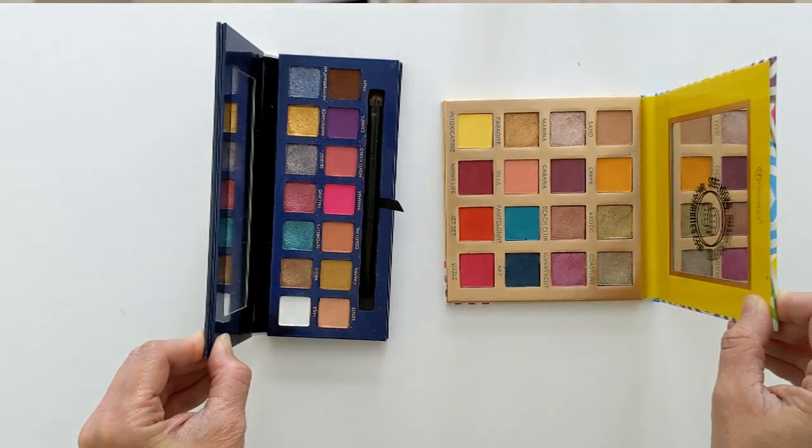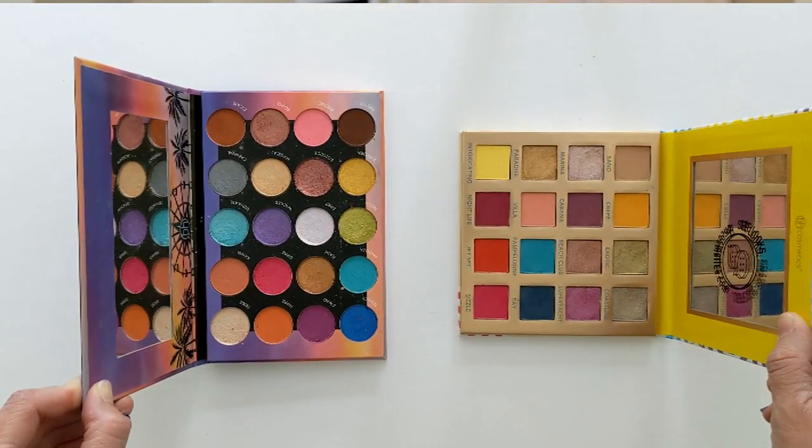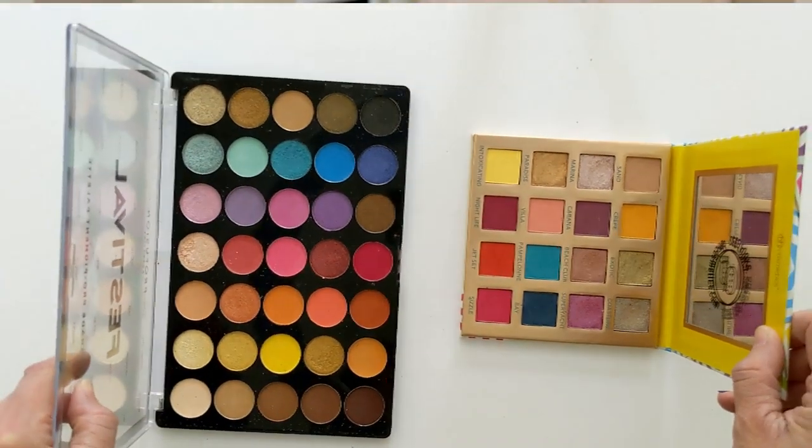So overall, this palette is nice, but probably my least favorite out of the entire collection, just because I don't wear bright shades very often. Not to mention, it's really similar to Anastasia's Riviera or the Weekend Festival palette from BH Cosmetics. It has kind of similar shades to that, or even the Profusion Festival palette. So if you have any of those, you probably don't need this one, just because you're gonna find a lot of the same shades in those palettes.